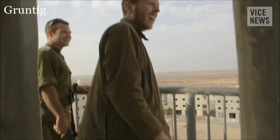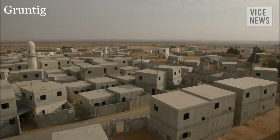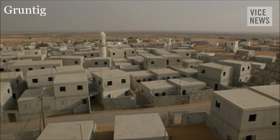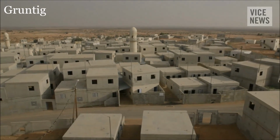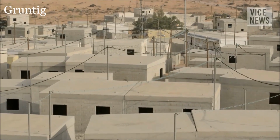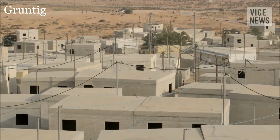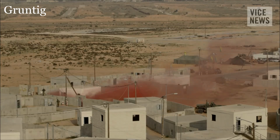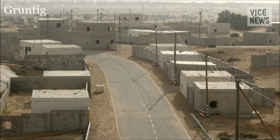Wow. It's huge. 600 houses, 1 square kilometer in size. We're trying to make the city feel like real city life and everything. We use the mosques to call the prayer five times a day. We have to practice as real as we can get, as we'll see in real action.